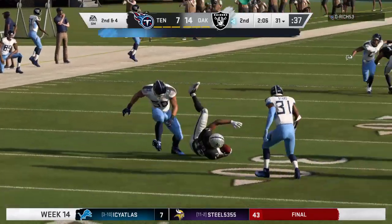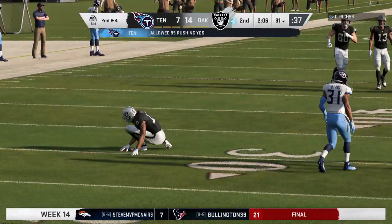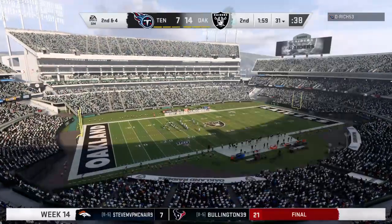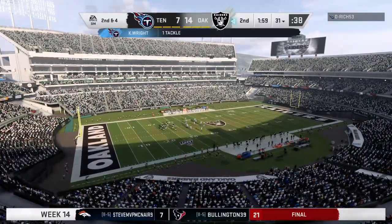It's a pickup of 6. Brings up 2nd and 4. Second quarter action with 1:59 remaining. They'll come up now 2nd and 4 from the 31.